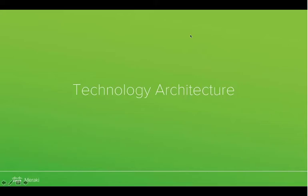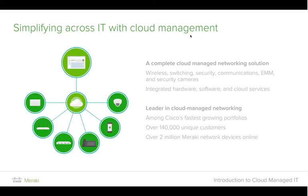So to kick things off, I want to start by talking about the technology architecture that drives all of this. Before we get into what's being done with the technology, I want to talk about the whys and the hows so that everyone understands what's underlying, what's creating these capabilities on the Cisco Meraki platforms. So the goal of the entire Cisco Meraki division within Cisco is to simplify IT with cloud management. That's the core driving goal behind everything we do.